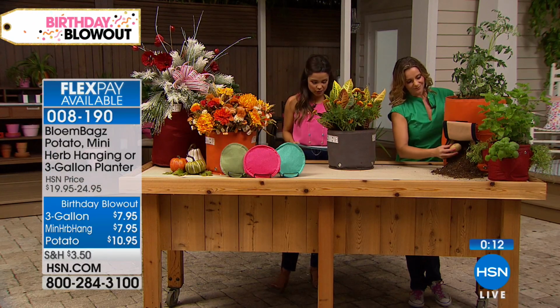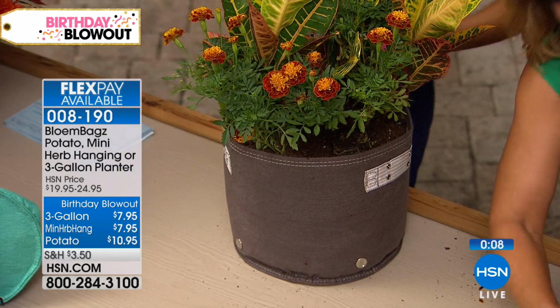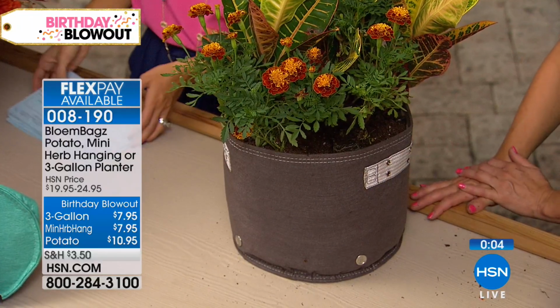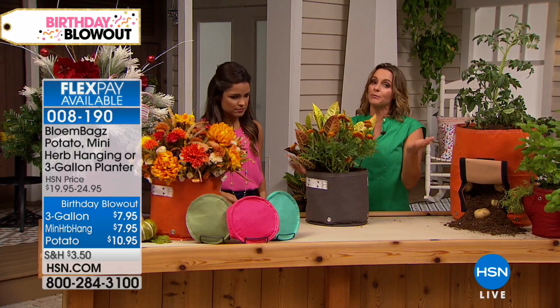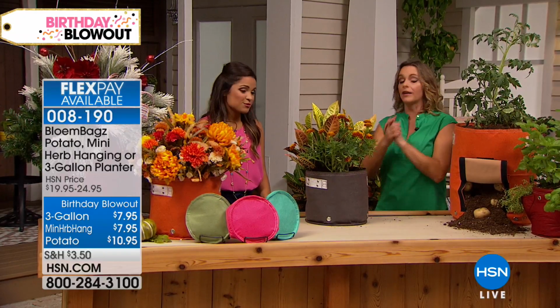They're all on FlexPay right now, and they're all at really amazing price points. So you could definitely stock up, use them for the different seasons, use them for the planting season as well. Just a very versatile piece that's environmentally friendly. I love that. Totally environmentally friendly. And remember, these are really breathable because plants are definitely going to be needing oxygen as well. So really great buy. You're gonna love them.